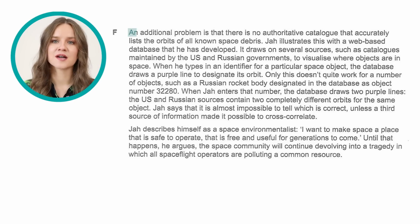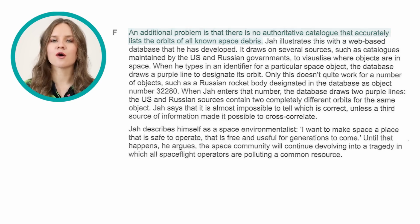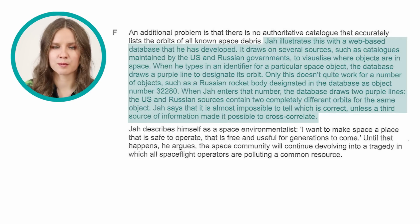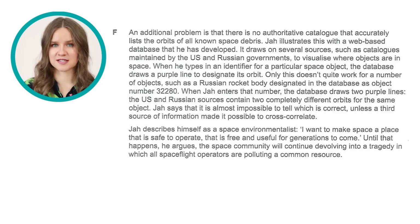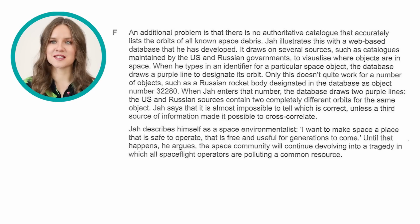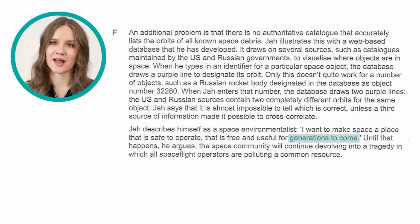Now, F covers an additional problem, which is that there is no authoritative catalog that lists the orbits of all known space debris. We then learn about how this problem is illustrated by Ja through his web-based database. There is a detailed explanation of how the database works. Then we see that he describes himself as a space environmentalist. He says, I want to make space a place that is safe to operate, that is free and useful for generations to come. For the record, generations to come means future generations. I want shows us that it's his goal or aim. So 28 is F.